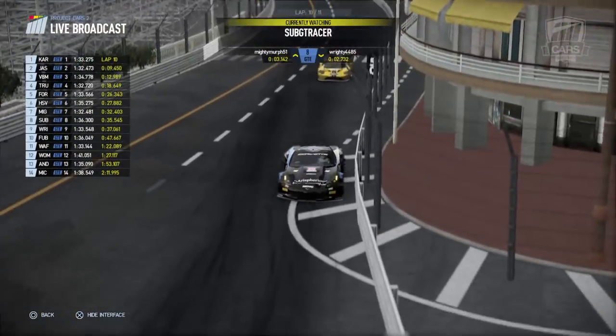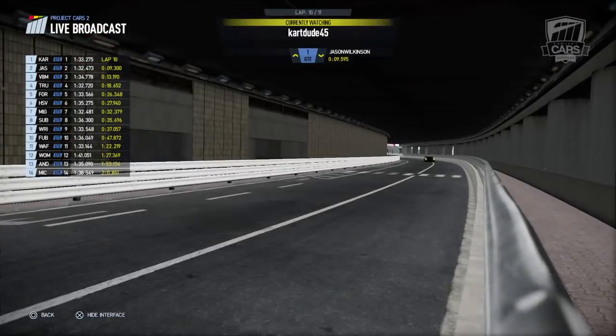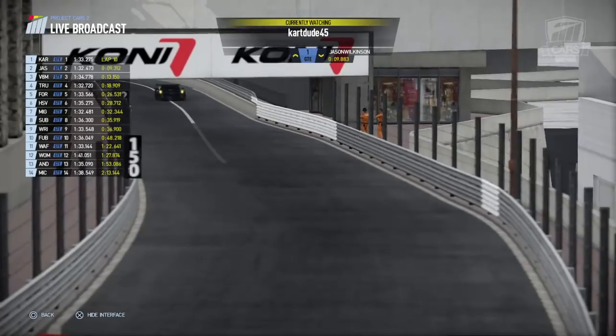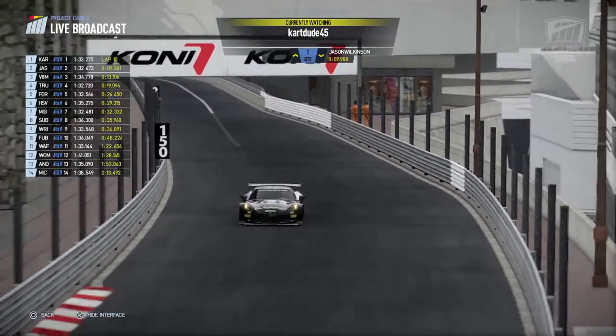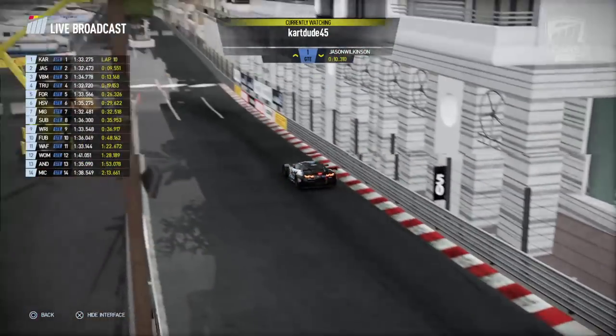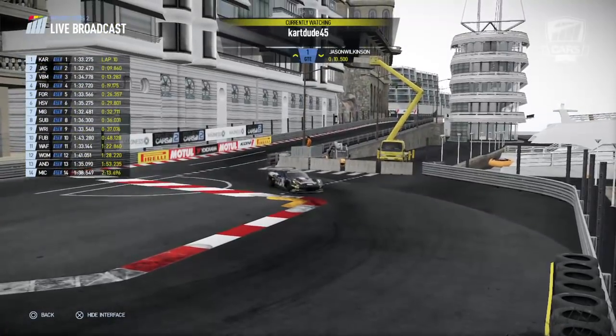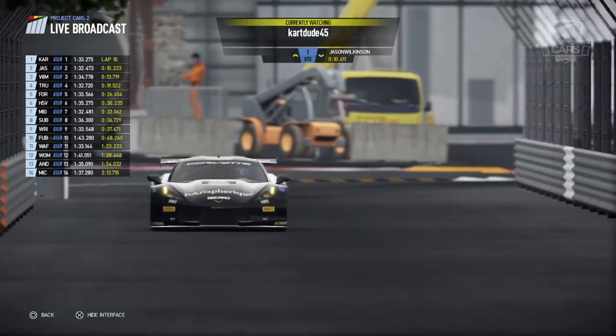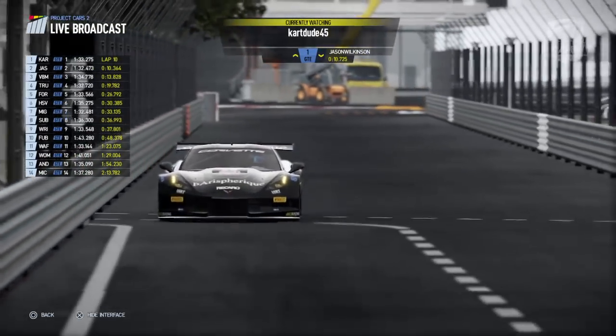We've got Sub GT in P8, and then Righty hot on his heels. As here he comes now, the Tasmanian, who will be looking pretty happy with this result tonight. He managed to avoid that carnage, and you've just got to keep your nose clean, all four wheels and tyres pointing in the right direction, Crofty.